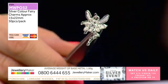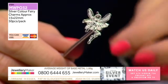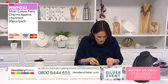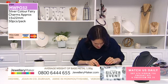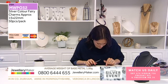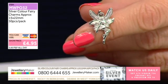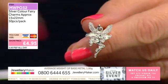Okay, I've just been able to, yeah, we're going to do the most amazing price on these. They're so cute. These are a really, really great lot. Do you know what? You're going to get 50. This is ridiculous. Add them onto your order. 0800 644 645. Add them onto your order. £4.95. How lovely.